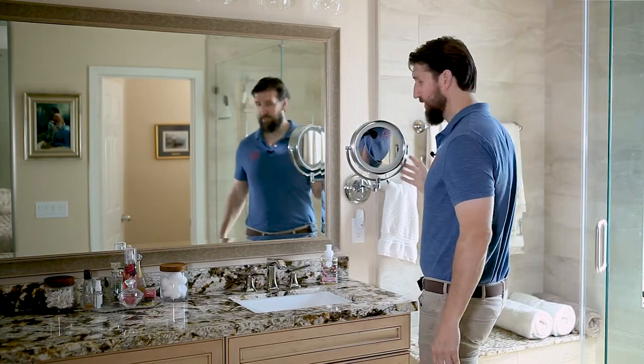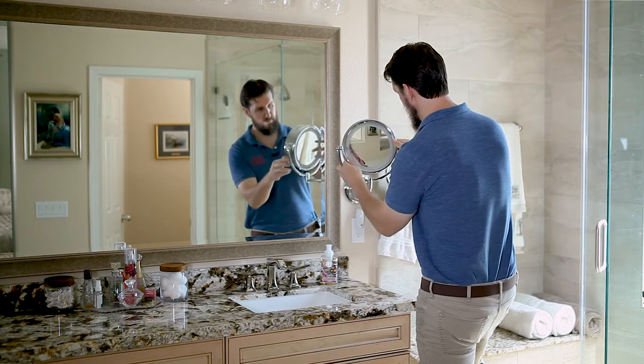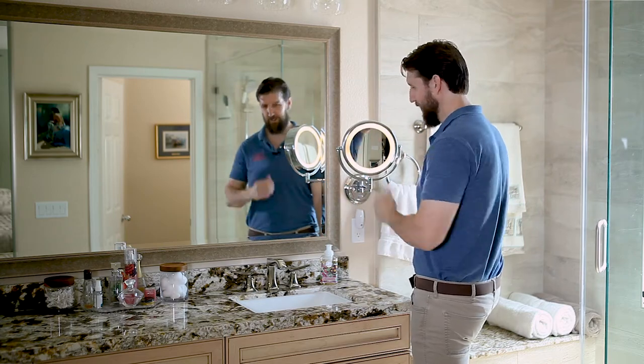And the client provided this wall-mounted mirror here, and it's got a two power and single. So two power is very close up. Whoa, too close. And then it has a little light in there too.